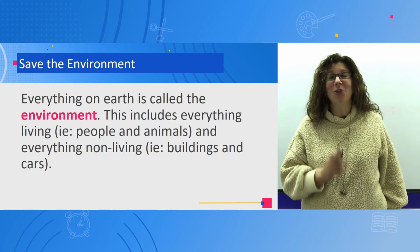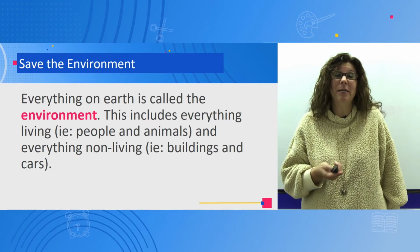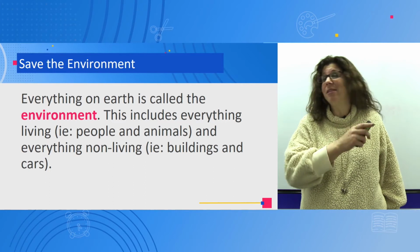Everything on the earth is called the environment. And this includes everything that's living, like people and animals, and everything that's non-living, like buildings and cars. As I said, it's everything that's around us.